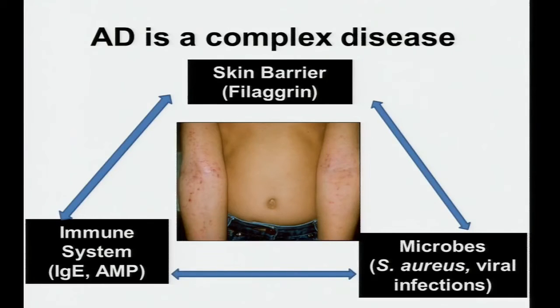So atopic dermatitis is a complex disease. It looks very simple here, but this is not the whole story. We've talked about the gut barrier earlier today, and I won't talk about it here, but barrier is important in atopic dermatitis. For the skin barrier, we know that a mutation in the skin epidermal protein filaggrin is highly associated with the development of atopic dermatitis, particularly the kind that goes on to develop asthma and hay fever. We know the immune system is deranged in these individuals, that they have extremely high IgE levels, and that antimicrobial peptides in the skin are reduced. And we've also talked about the microbes, and that is just one component of this complex disease.